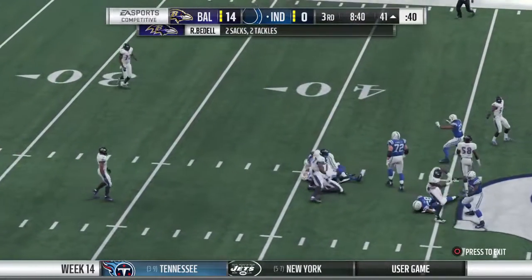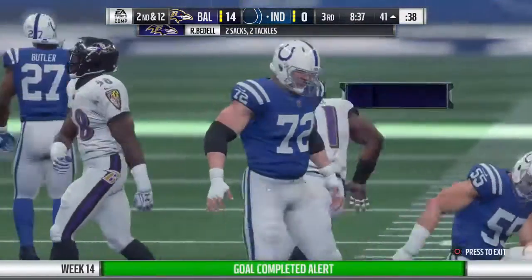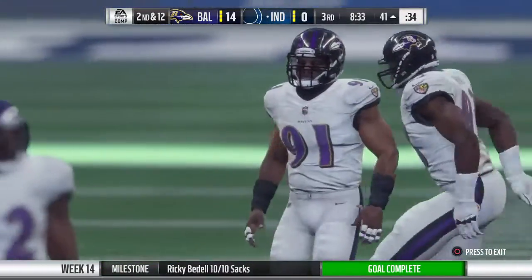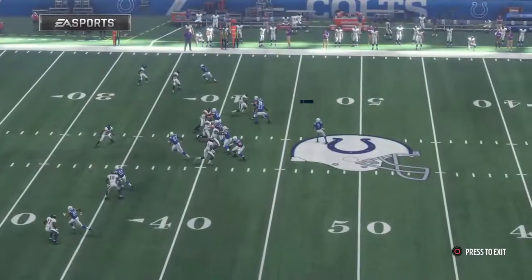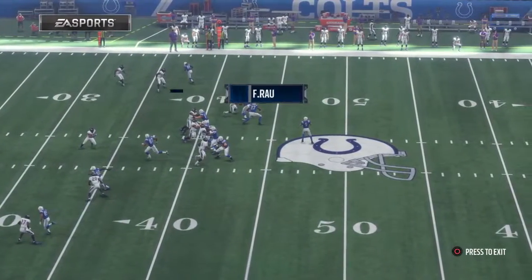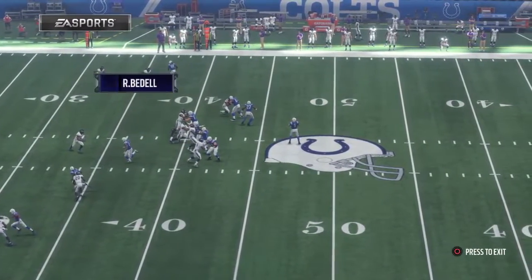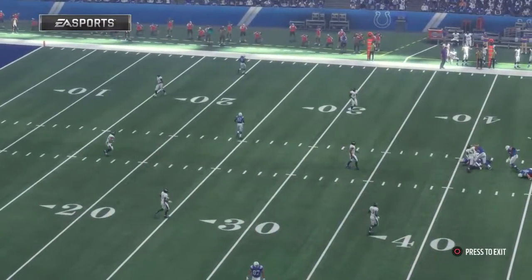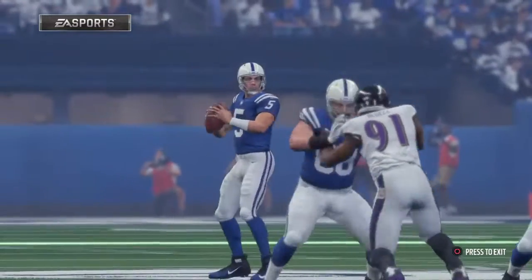And no escaping this time as he'll go down. They got him for a sack. That's his 2nd sack of the game, and the best defensive ends, they do their homework as much as offensive guys do. They know how to beat the offensive lineman across from them, what moves they need to do to set them up. This guy's been pretty good at it all game long.